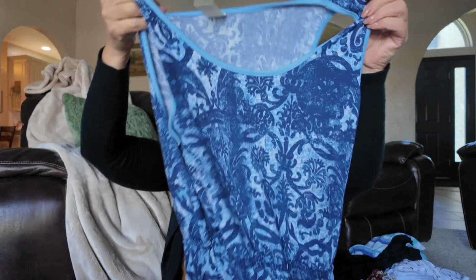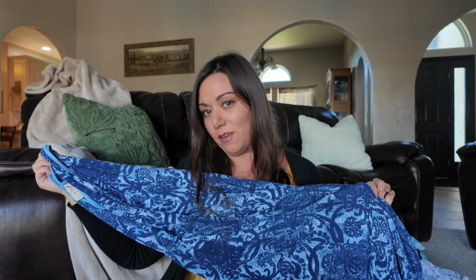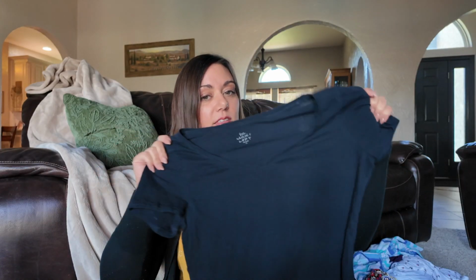I found this beautiful blue dress. I did try this on, so as you can see right here, look how cute this is. It looks so great for my spring videos. I also got this black shirt because you can never go wrong with having an extra black shirt in your closet, and it was just really soft.